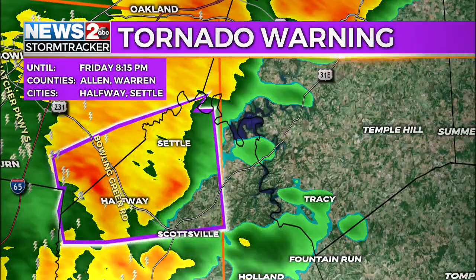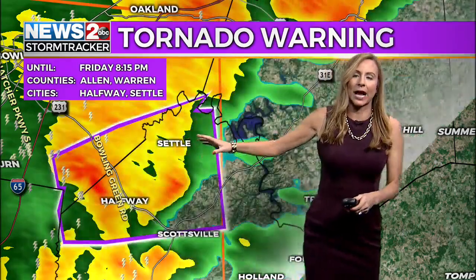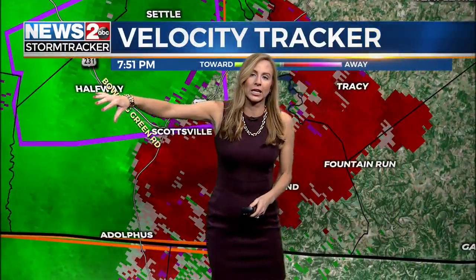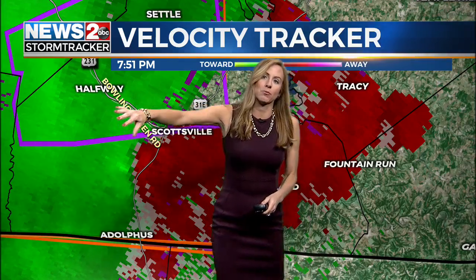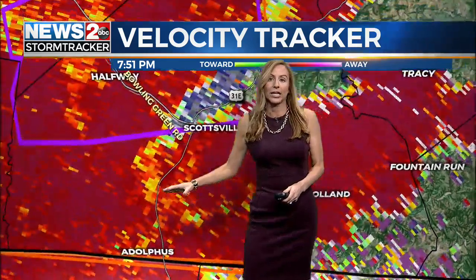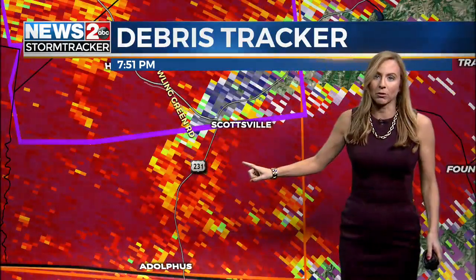Davis, the reason I'm doing that and the reason I'm getting really, really nervous about this storm is because I'm looking at CC right now and it looks like there may be a debris signature. I want to get right to this. All right, this is in effect for Allen and Warren County until 8:15. This storm was kind of turning to the north. Well, it was moving north and east, and then it turned down to the south and east, really. And I do want to show you now, it was a little bit more prominent here.